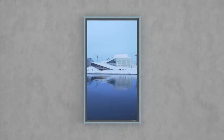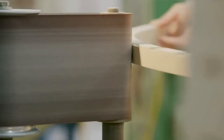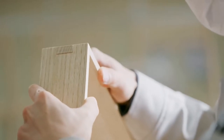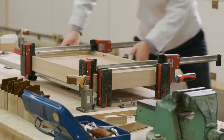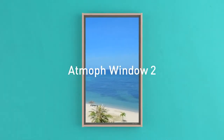Everyone has their own taste when it comes to interiors, and now you can change your window frame to fit your decor. We also made the frame out of real timber, handcrafted by Japan's premier wood furniture maker. We created Atmoph Window so that you can feel the world outside is fast and exciting. This time, we made it even more real. And we believe this reborn Atmoph Window 2 will bring the future of smart living to your home.